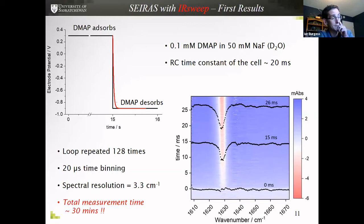And the key thing here is this entire experiment took 30 minutes as compared to an analogous step scan experiment that we did 10 years earlier on a different system, which took almost 2 days. So that really illustrates, in my mind, the primary advantage of the IR sweep technology.